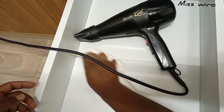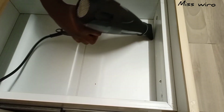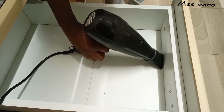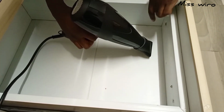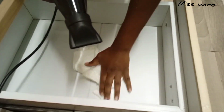You see, guys, they were dry but not very, very dry. And I don't like ignoring such things since this is wood, and I just love to leave everything perfectly, or the way they were. This is not my house and I need to take care of it. Though I know it was going to dry anyway.